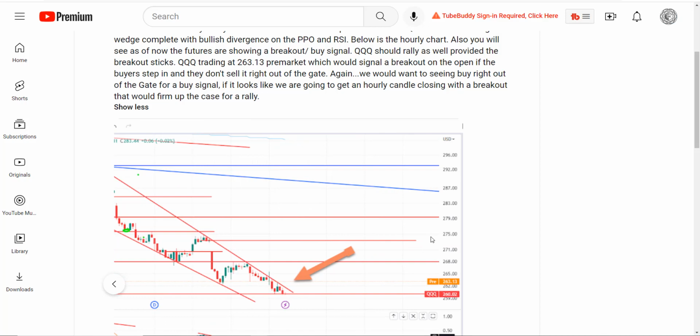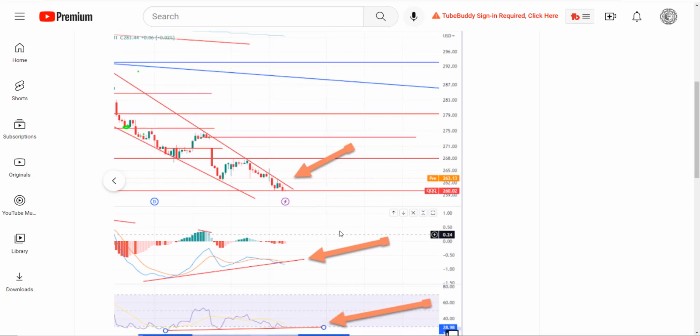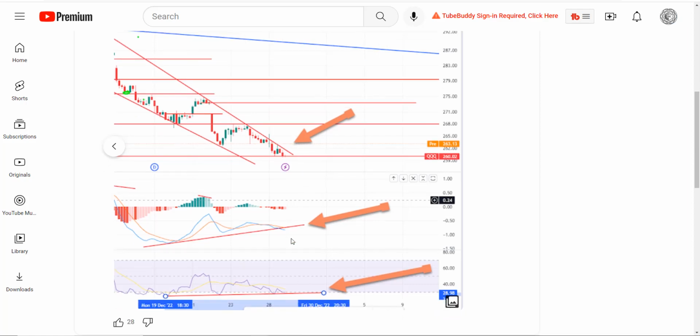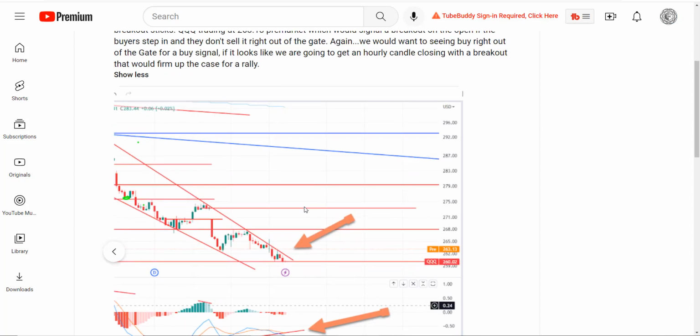And then here's the other chart, triple Qs. Now the triple Qs had this downward channel, kind of a downward wedge, that I wanted to point out, but really it was about where the pre-market was at. You can see here in the pre-market, 263.13. So we were going to open right around that area is what I was looking at. And then sure enough, bullish divergence on both momentum indicators. So again, I thought, okay, we're likely going to rally.